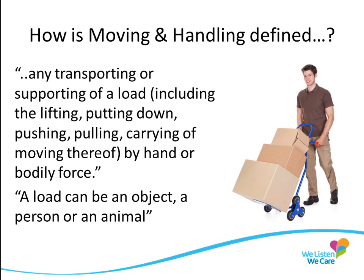So, what is moving and handling? It's the transporting or supporting of any load. The load can be animate or inanimate. Moving the load by lifting it, carrying it, putting it down, through pushing or pulling, by hand or by bodily force when using equipment.